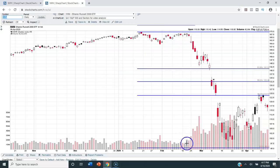I've done the same thing here. I put the Fibonacci retracements on the Russell 2000 movement. One thing I want to point out, though, is that the Russell 2000 peaked an entire month before, actually a little over a month, as you can see here. It peaked back in January before the S&P 500 peaked on February 19th.